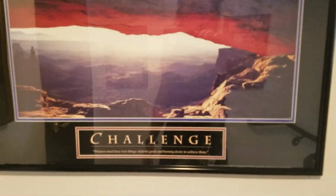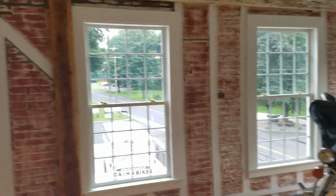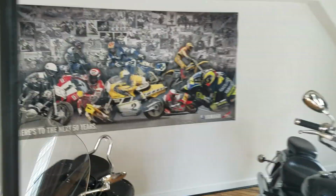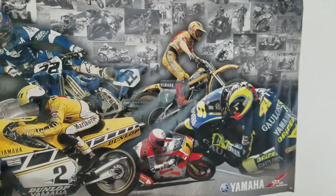So challenge. Yep, it's been a challenge. Here's a letter from the Rockville Community Alliance. Just all kinds of recommendation letters from the town, and just everybody's been awesome. We're going into the third floor. This is the same. It's a 4-story building. So a couple of super nice Yamahas right here, and that's a Yamaha limited production 50-year anniversary poster with a lot of the champions and heroes and legends of motorcycling on there.